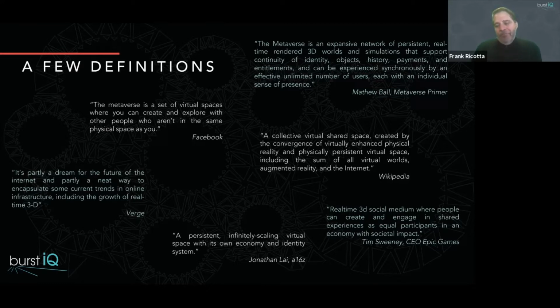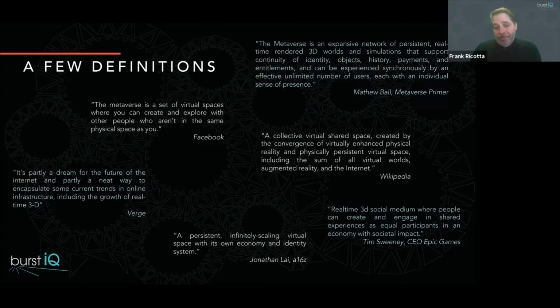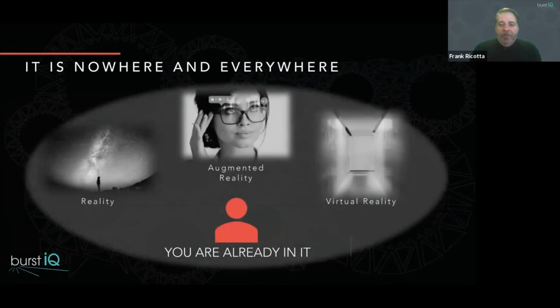What I find very interesting about all this is that when sci-fi novels and writers dive into the topic, it's usually a dystopian environment. We'll talk a little bit about that, in terms of whether that's really where we're headed, or whether it's going to be a technology that benefits society. So again, the metaverse is nowhere and it's everywhere. The fact is, we're already in it. Yes, we live in the real world, or some people would say they really don't.